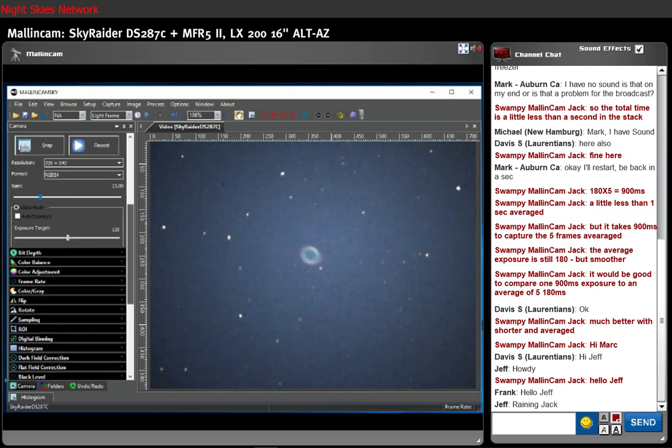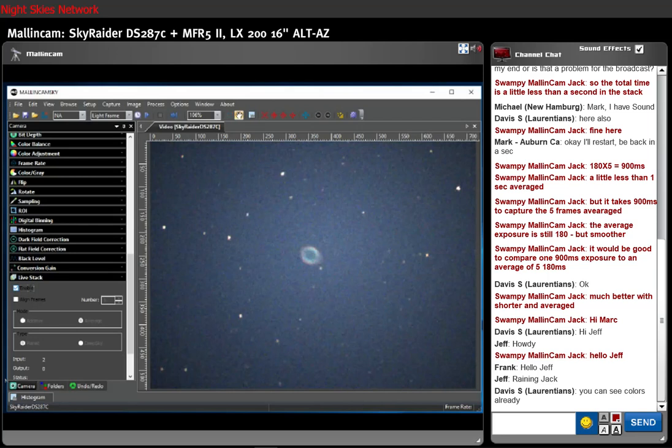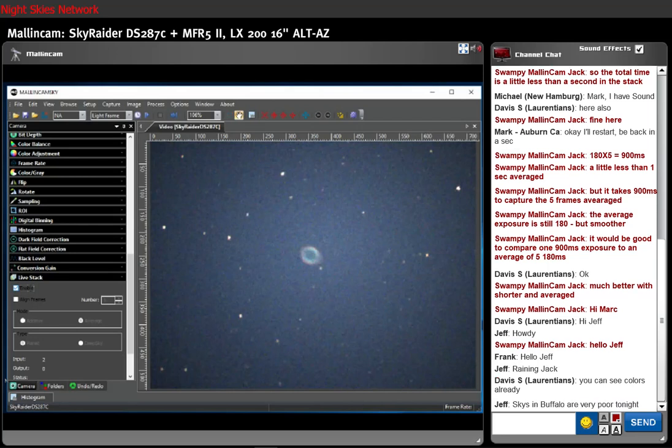Very interesting. All right, let's stack 5 average, just to lower that noise, and see what kind of image we'll be able to get. We still have a blue background at the moment. The sun's not all the way down yet. The moon's rising. I can see that just above the house here. It's a nice red, bloody red, actually.